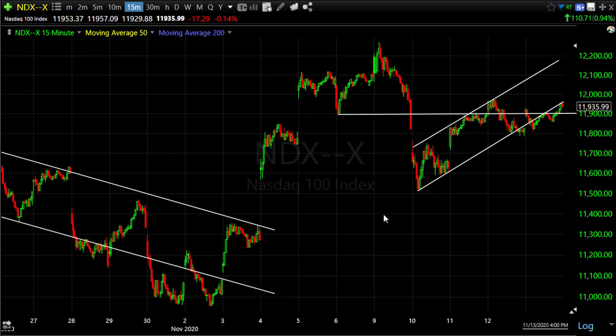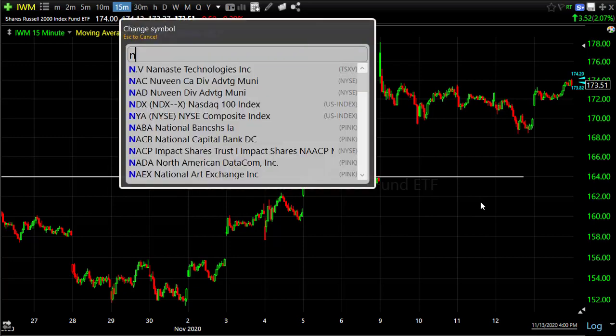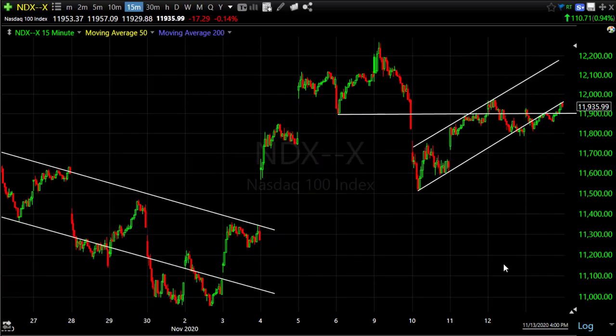Now compare that to small caps. Now, I wouldn't call this quite a bull flag, but it could be a bull flag. Price just kind of comes down. It doesn't retrace all of it. Maybe starting to break out here towards the end of the week. That is a very, very different looking chart than the NASDAQ with a bear flag.